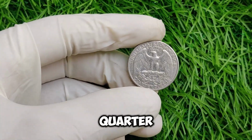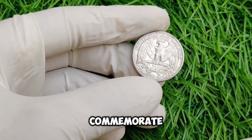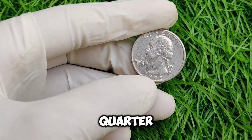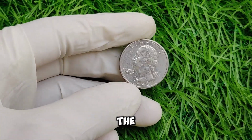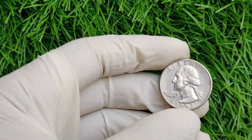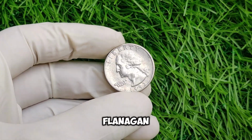The Washington quarter was first introduced in 1932 to commemorate the 200th anniversary of George Washington's birth. This coin replaced the Standing Liberty quarter, which had been in circulation since 1916. The Washington quarter quickly became a staple of American currency, featuring a portrait of George Washington on the obverse, front side, designed by John Flanagan.